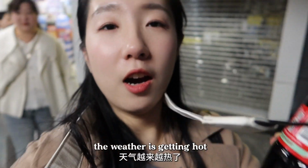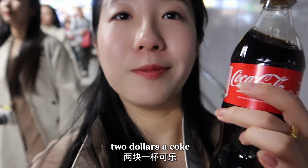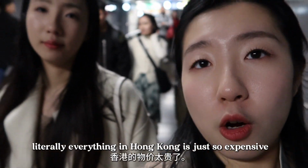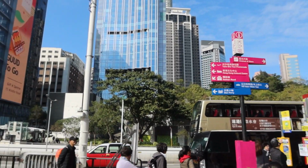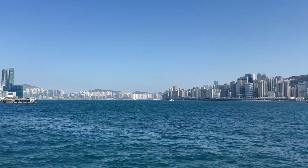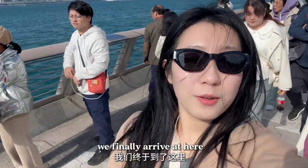The weather is getting hot and we just bought a Coke and it cost us $2. Can you believe $2? A Coke! Literally everything in Hong Kong is just so expensive. This is called K11. It's a very famous shopping center here. We finally arrived here.